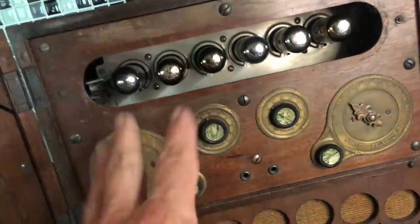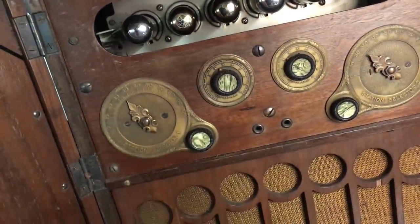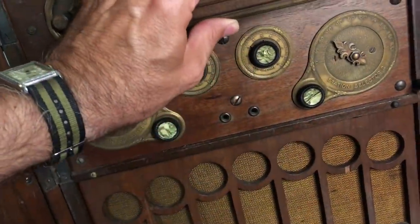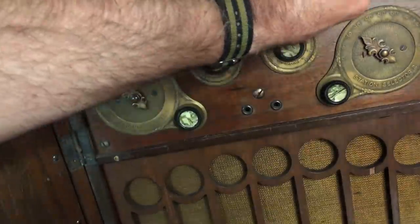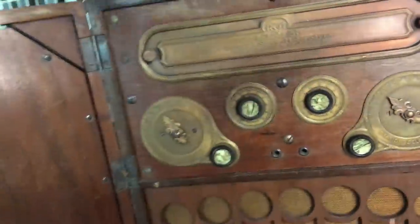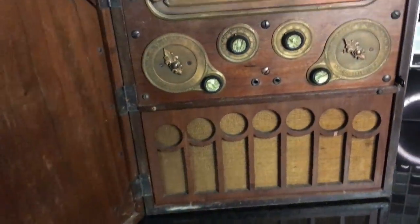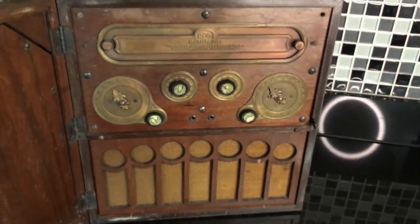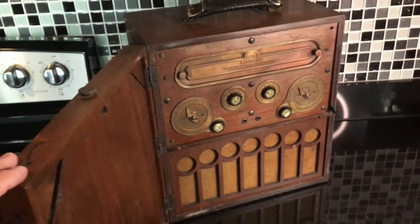But there's a lot involved in getting these sets working again. I'm going to have to make decisions about whether I go through all of that nonsense. I shouldn't call it nonsense. I don't know. I may just be cleaning this up. I may pass it on to another collector at some point, or I may just be putting it in my own collection as a display piece, because you simply don't find them in this condition.